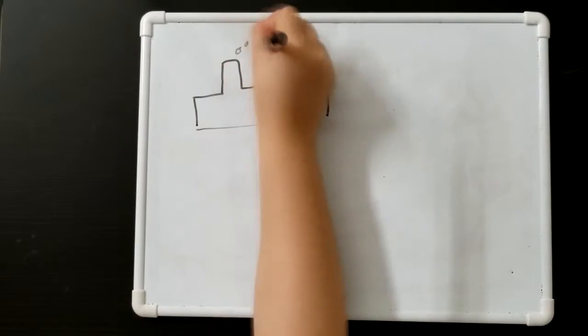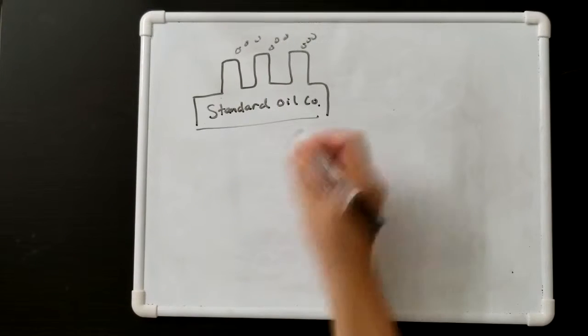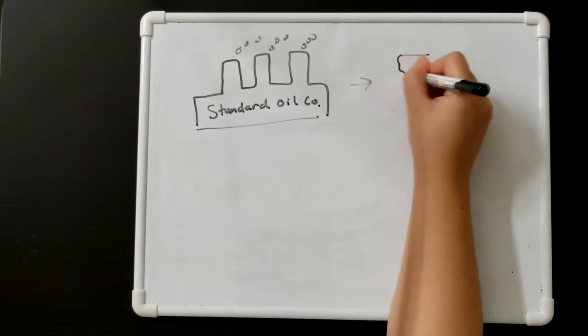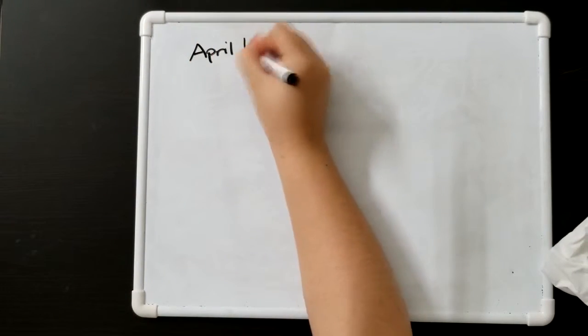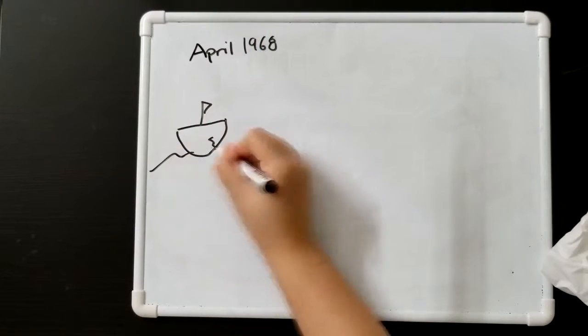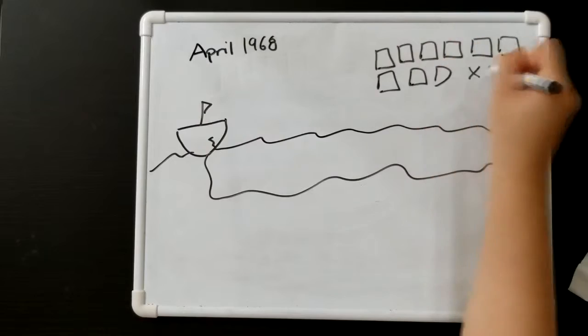What is Corexit 9500? It is an oil dispersant part of the Corexit product line. The earliest versions of Corexit were first developed by the Standard Oil Company of New Jersey, and the product was first put into use in April 1968, when 300 barrels were sent to the African coast after the SOS was struck and spilled oil into the ocean.